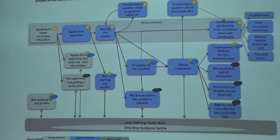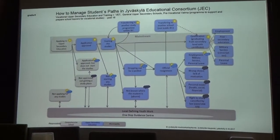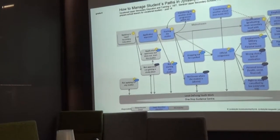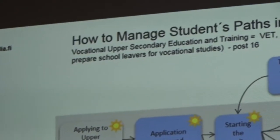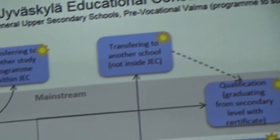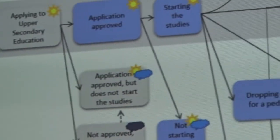So here are the students' different kinds of paths. Most of the students, we have to remember this, are going the mainstream. They are coming in, doing their studies, and finishing at the right time. But if there are some problems, if they are not coming here, then we do cooperation with other officers, the local youth outreach workers or the guidance counselors from basic education or something like that, and we search for the applicants to come and start the study.